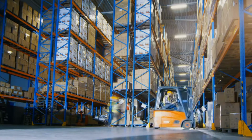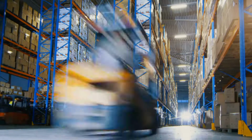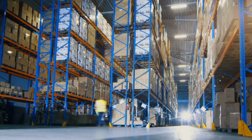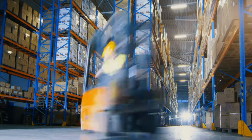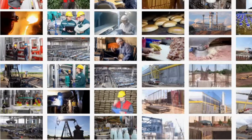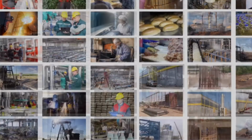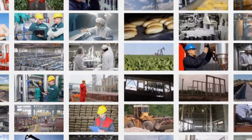Many inventory management systems are made for situations like you see on the screen. Huge warehouse, forklifts carrying products in and out. The reality, of course, is much different. In real life, a business's interaction with inventory is not restricted to inventory counts and locations in the warehouse.